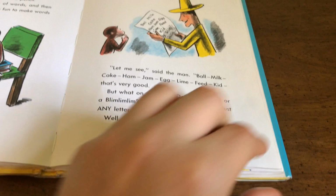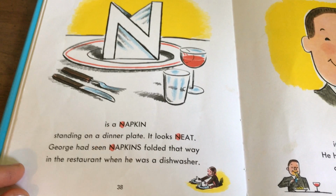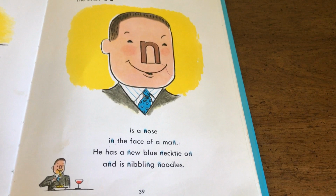The big N. N is a napkin standing on a dinner plate. It looks neat. George had seen napkins folded that way in the restaurant when he was a dishwasher. The small N is a nose in the face of a man. He has a new blue necktie on and is nibbling noodles.